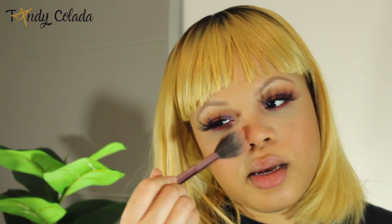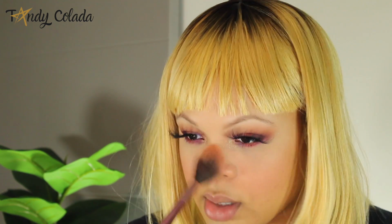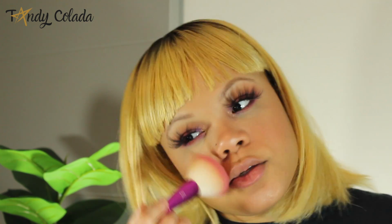I don't have any kind of bronzer on, so I want to really be fully flushed today. I'm gonna take that same blush brush and dip into the Cover FX palette. I'm gonna mix the highlighter shades and come down the bridge of my nose, a little bit on my chin. I always like to go back over with a fluffy brush, the one that I use for my foundation, and just kind of blend that in so the highlight isn't too extreme.